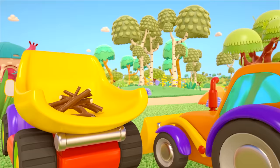Forward! Backward! The little owl has thought of a new game. He's putting a raspberry on the little car and delivering it to Peck Peck. Nom, nom, nom. And another raspberry. And another? That's fast.